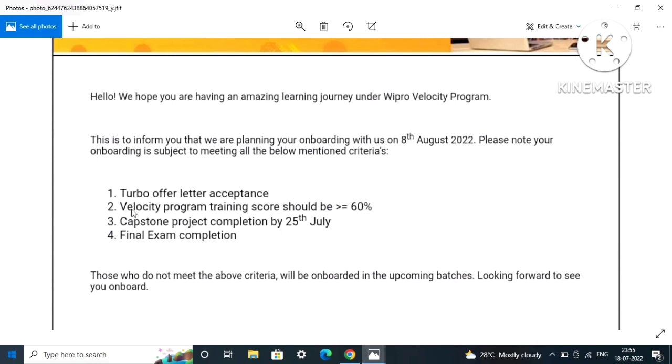First is turbo offer letter acceptance. Second is the velocity program or the training program which you have attended, where the score must be greater than or equal to 60%. Third is the capstone project completion by 25th of July. And the last is the final exam completion. So all these 4 criteria are mandatory for your onboarding in the 8th August batch. If any one of the 4 criteria is not yet fulfilled, then you won't be onboarded in this 8th August batch.